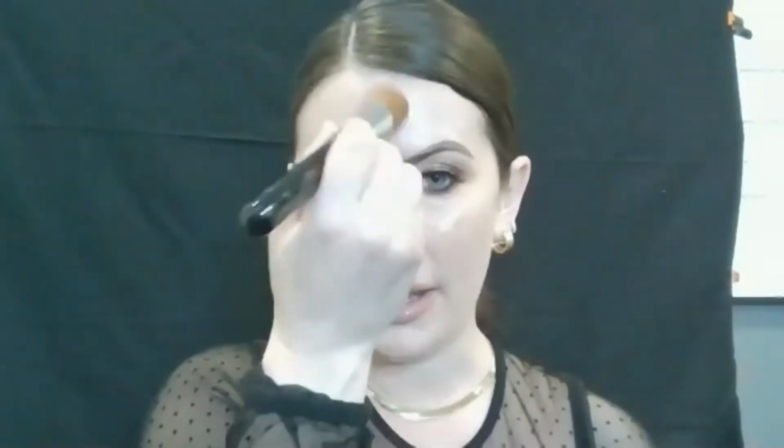So we're going to go in with the same brush. We're going to go in with the A30. And the Luminous foundation is buildable. So I'm going to start with 1 pump. So we're going to do 1 pump in the middle of the A30 brush. And the cool thing about the A30 brush is that it's meant for different ways to use it.